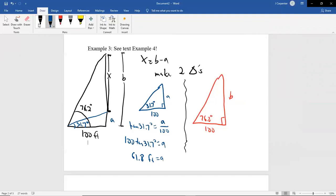Now let's do the same thing for the red triangle. So A was the height whenever we started the clock, 4 or 5 minutes in. I don't even know. We don't have to worry about that particular detail.